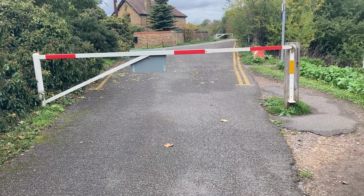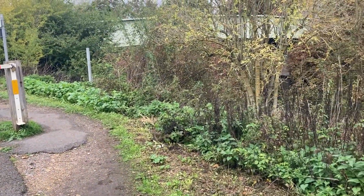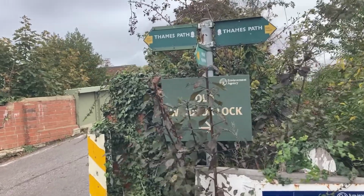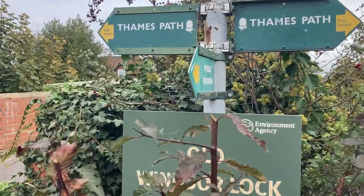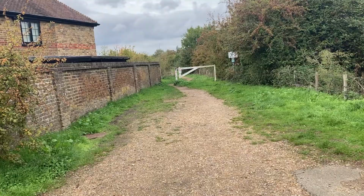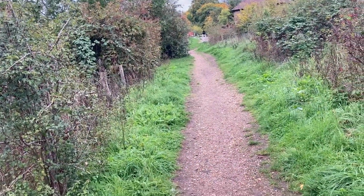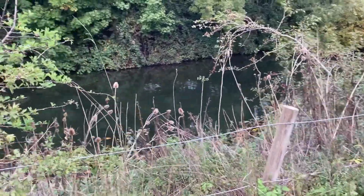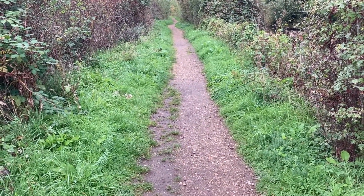I need to cross over a little road here at this very small bridge. I continue along the path in front of me. That's the direction from which I've walked. That is the River Thames, which is quite narrow here. And the Thames path is also very narrow.